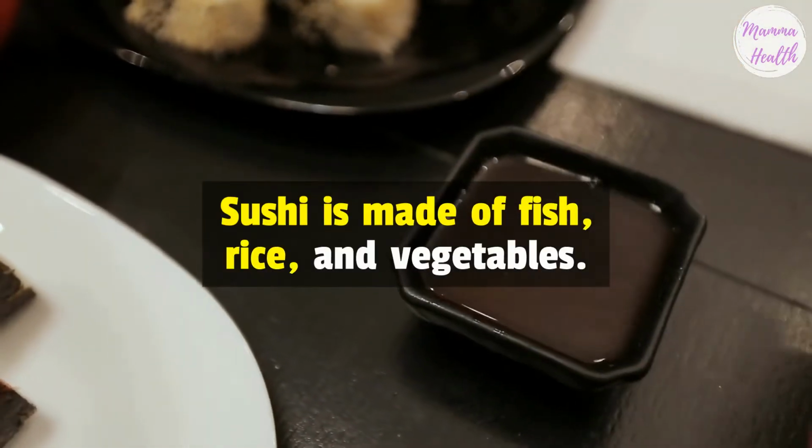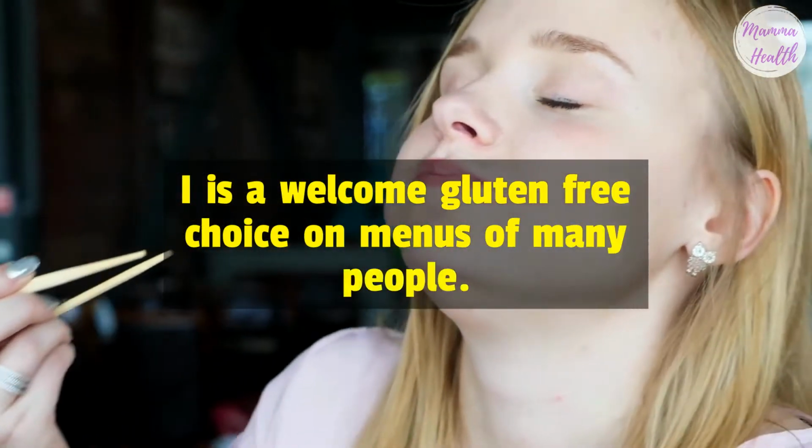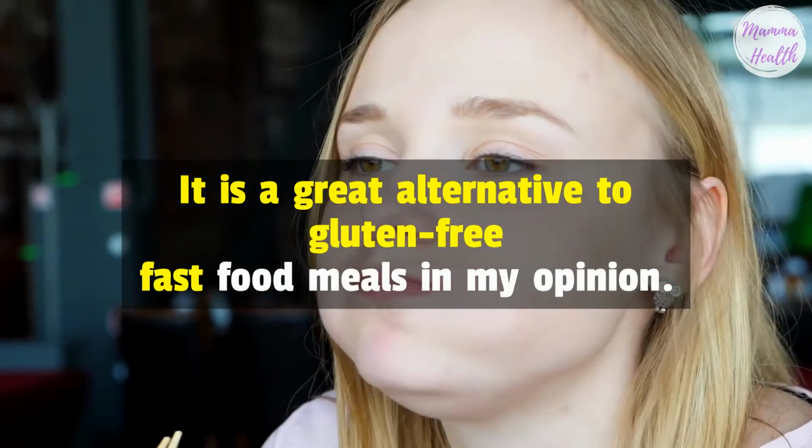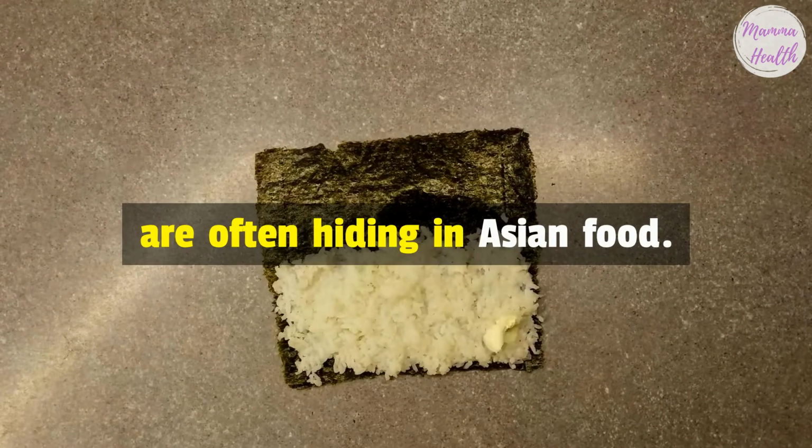Sushi is made of fish, rice, and vegetables. It is a welcome gluten-free choice on the menus of many people. It is a great alternative to gluten-free fast food meals, in my opinion. However, you must be aware of the concealed gluten traps that are often hiding in Asian food.